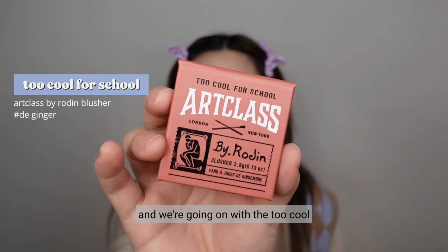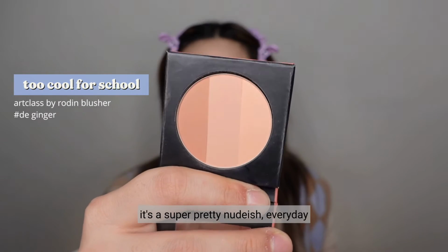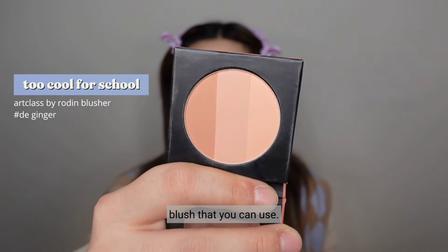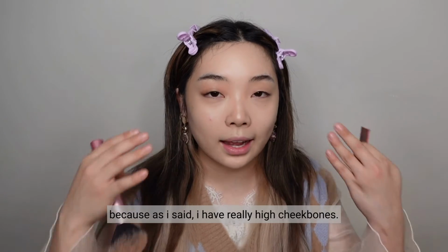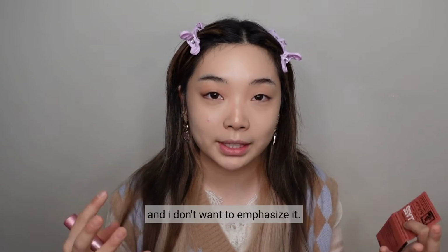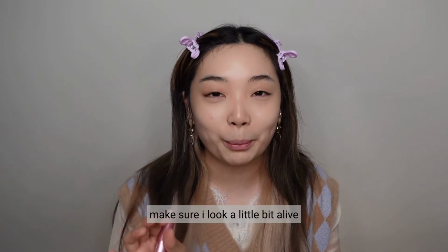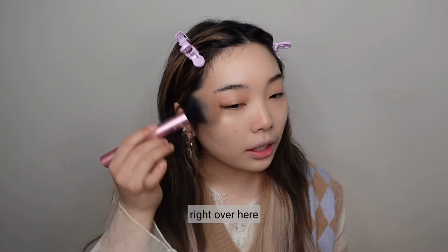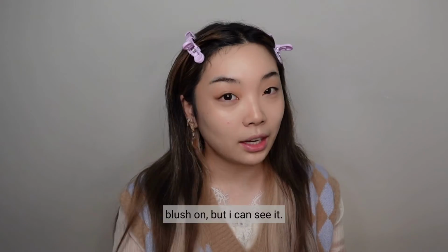And we're going on with the Too Cool for School Art Class Rodin Blusher in Ginger. It's a super pretty nude-ish everyday blush that you can use. And I don't like to focus too much on blush because, as I said, I have really high cheekbones and I don't want to emphasize it. But I'm just going to put a slight hint just to make sure I look a little bit alive. Right over here, and that's literally all. It doesn't even show that I put blush on, but I can see it.